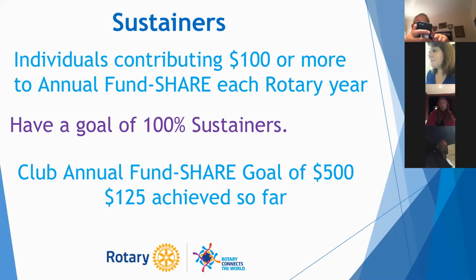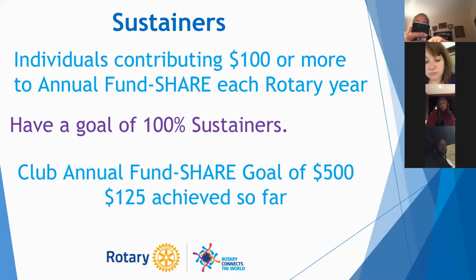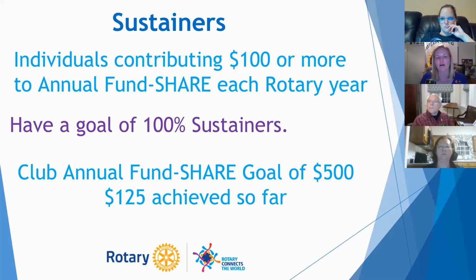Your club's annual fund share goal is $500, and you have achieved $125 so far. When individuals give to the Rotary Foundation and your club gives to the Rotary Foundation, that all counts towards your annual fund share goal.